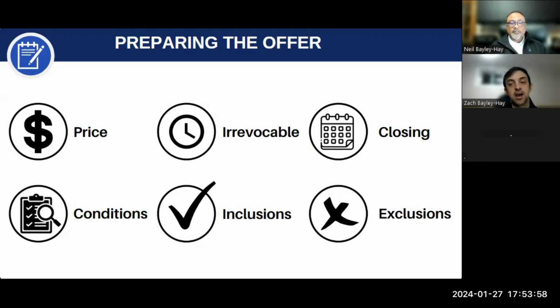That is the time in which the seller has to look at the offer, and it has to be presented to them by their agent within that time frame. The next point is closing, which is the date that you would get possession of the property. Your fourth point is conditions, which we are going to get into on a slide coming up.